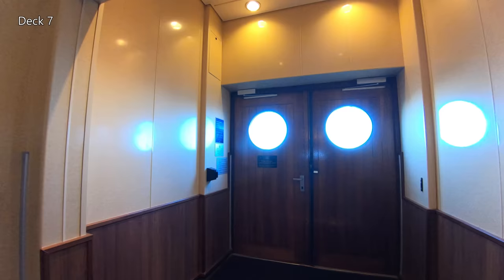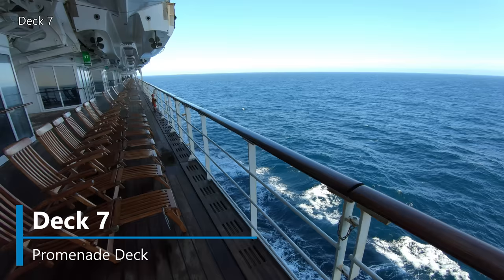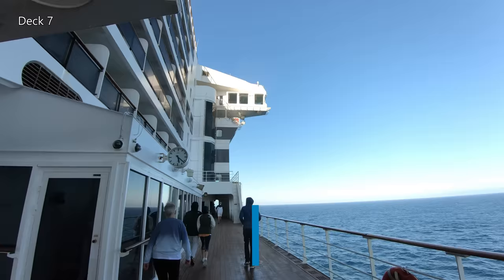Now let's visit the outdoor promenade area exclusive to Deck 7. It's a very wide outdoor deck area with many lounge chairs. When the weather is nice, it's a great way to exercise by walking or even jogging here. You could go all the way around the ship from the front to the back.